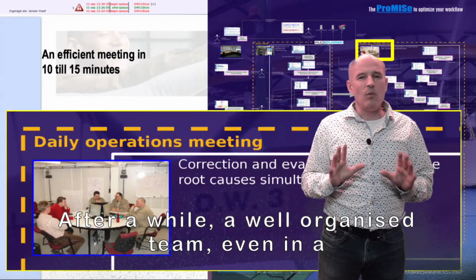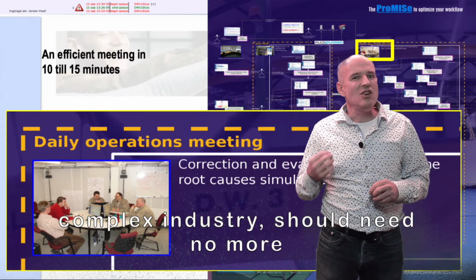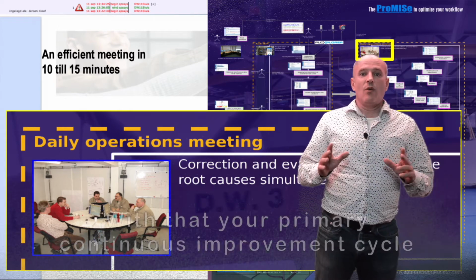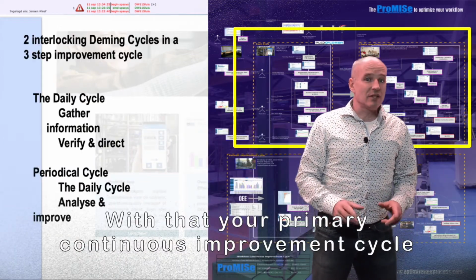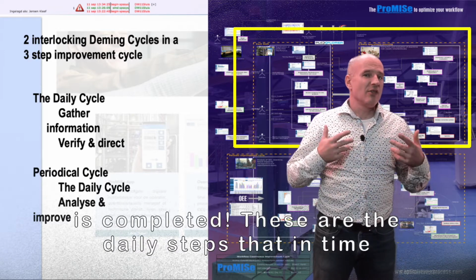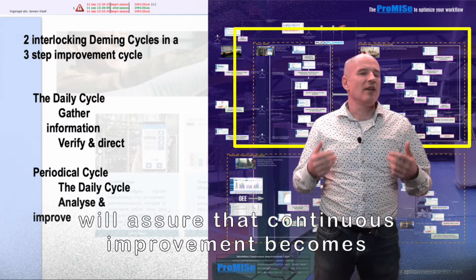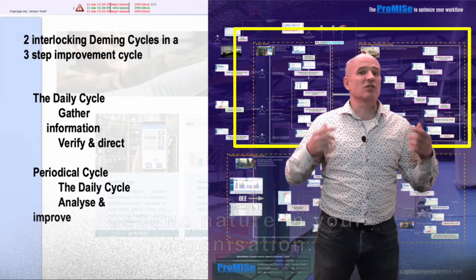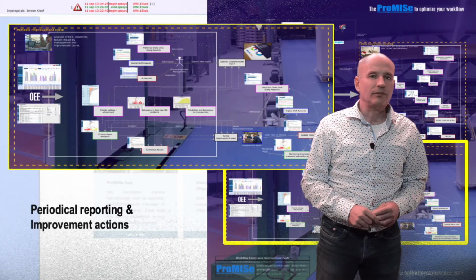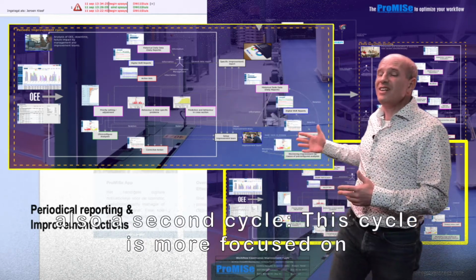After a while, a well-organized team, even in a complex industry, should need no more than 10 to 15 minutes a day. With that, your primary continuous improvement cycle is completed. These are the daily steps that in time will assure that continuous improvement becomes second nature of your organization. As stated in the beginning of this video, there is also a second cycle.